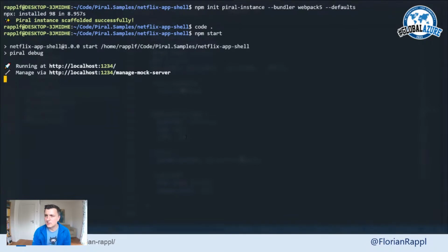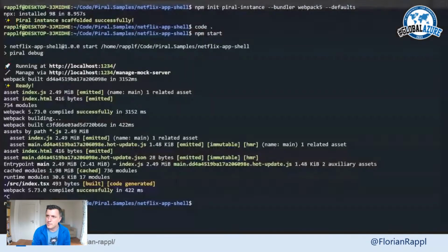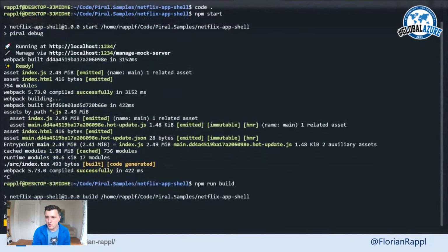We can debug that. So just npm start. It calls Piral debug, so the CLI. And finally, we end up in our browser. Doesn't look great at this point in time, but it has a logo. It also shows us already that we are on a page where nothing is shown. And this could be now our first draft version of our app shell.